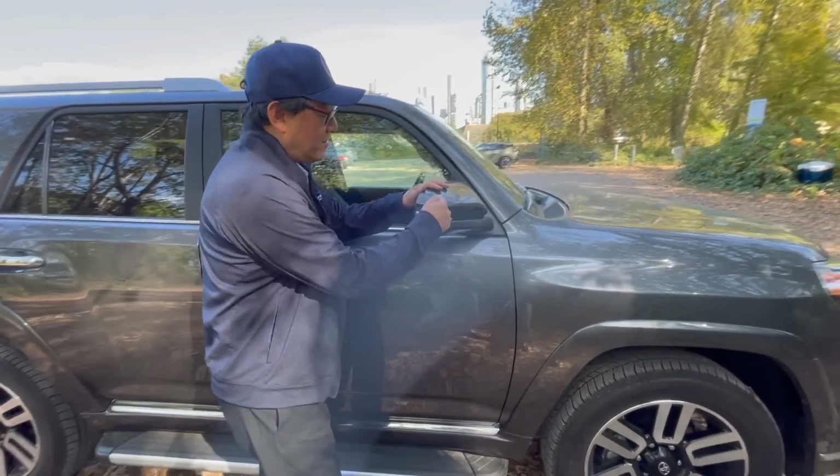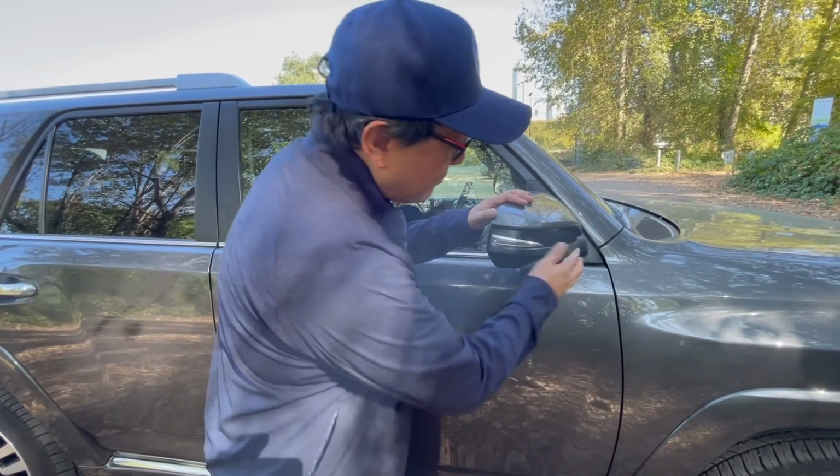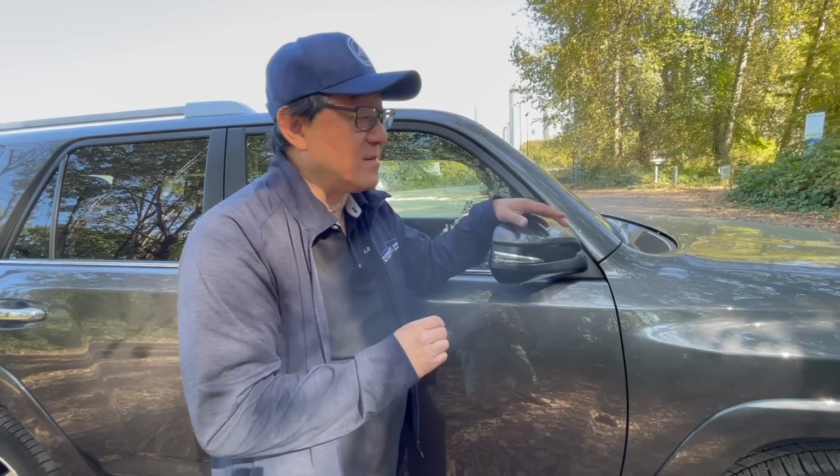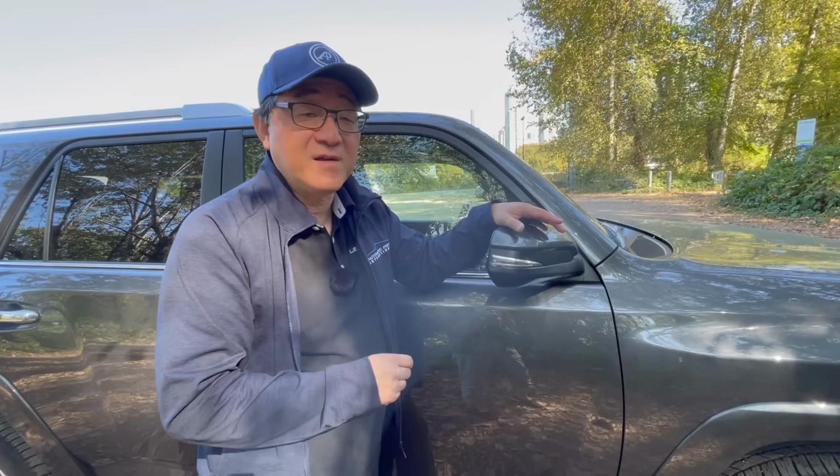Even this one, you can tell also the thickness of the plastic. All that stuff is absolutely amazingly well made. And that's why there's zero defect with the 4Runner when it comes off the assembly now. Now let's take a look inside and show you a little bit more.